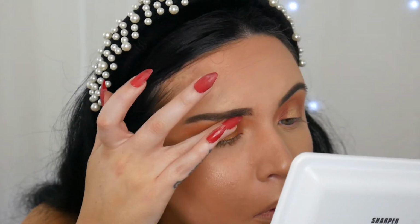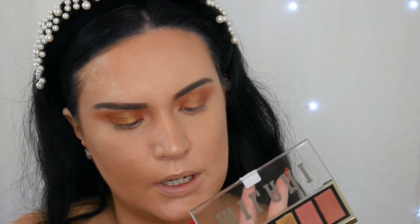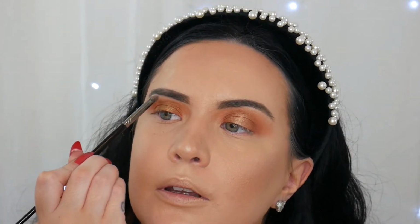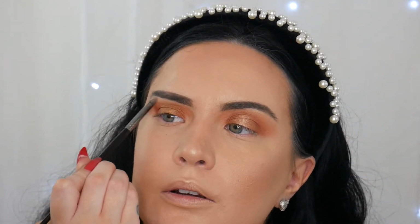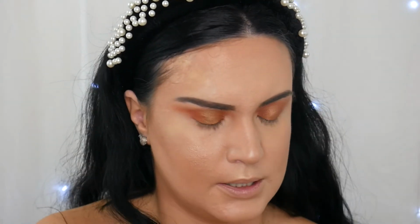So let me just try to put a little bit more. This one's a little lighter than this one. This one's a darker gold. I'm just gonna try this shade right here just because I want to see it. This light shade, and just pop it here. Now that shade is very similar to the shade Tempera in the Modern Renaissance palette.